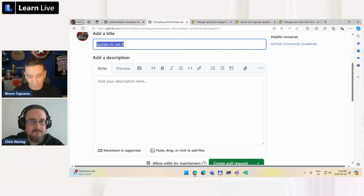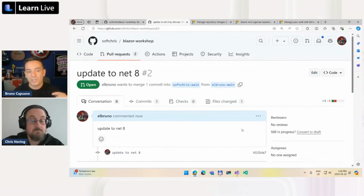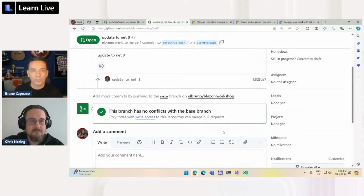Basically, I'm going to keep this very, very simple. And I am going to create the pull request. This will trigger a couple of things. Right now, it will trigger a couple of automatic rules that we have here in this repo. And it's going to say, hey, you know what? I didn't make any big change. I don't have any very big conflict here. So we can go back to Chris and Chris can start to see what I did here.